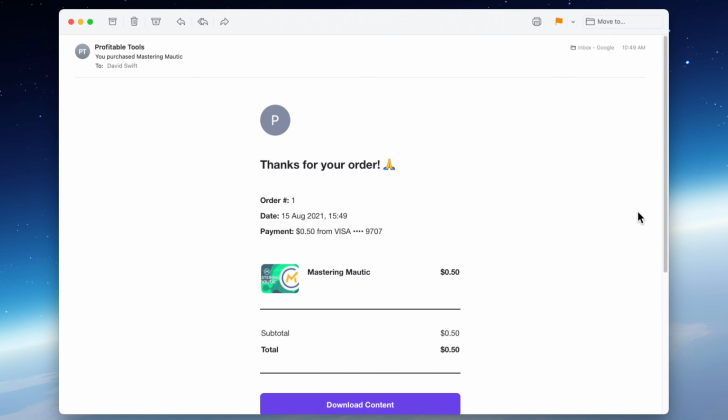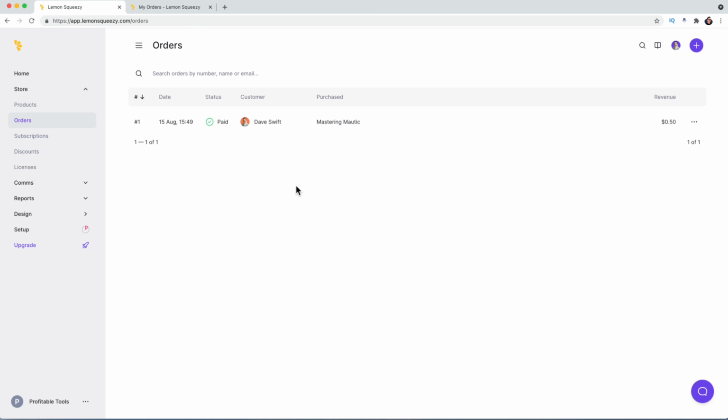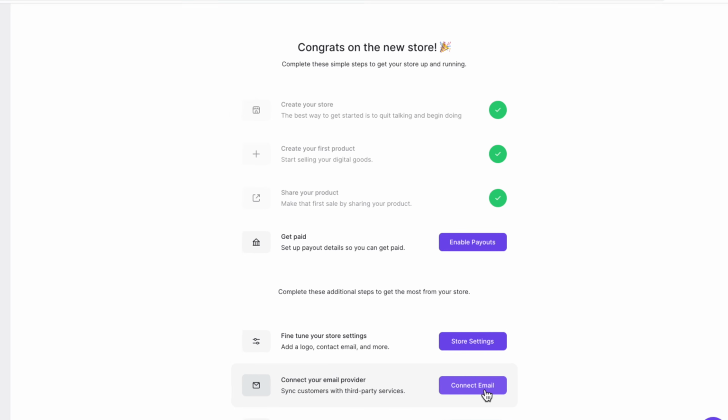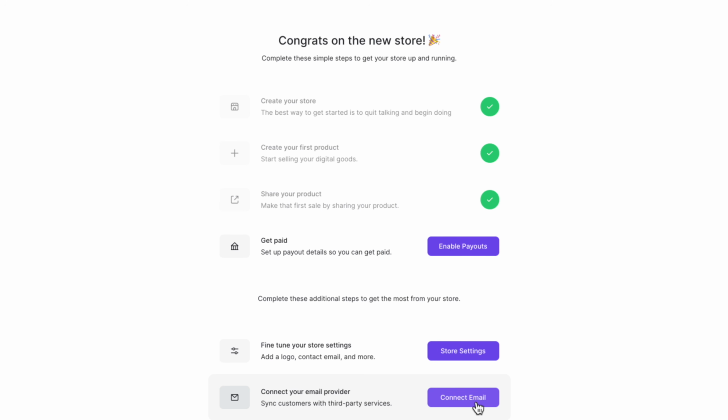I did receive an email receipt instantly upon ordering. It looks very professional. I didn't need to customize anything. Keep in mind that my company logo would show up here if I had set up my logo before actually creating the product and selling it. So that actually might be a point of optimizing the user experience that I would point out inside of their setup tutorial. It has you create the first product, share your first product, and get paid, but they actually have you fine tune your store settings later on in the experience. So we might want to do that the other way around, right? You might want to have someone create their store, add their logo, set things up, then create their first product.